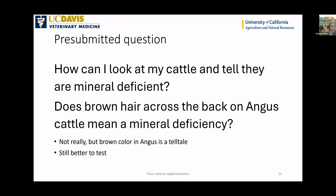All right, so pre-submitted questions. How can I look at my cattle and tell they are mineral deficient? Does brown hair across the back on Angus cattle mean a mineral deficiency? Again, as I told you, you can't really look at them and know that there's something missing. If you see signs of deficiency, it's already pretty bad, so hopefully you don't get into that situation. The brown hair, yes, we see that a lot, and that is actually a telltale sign for copper deficiency, but it's still pretty crude.